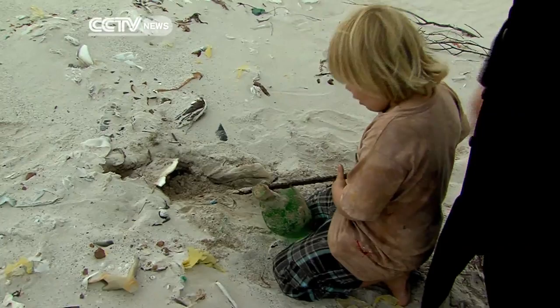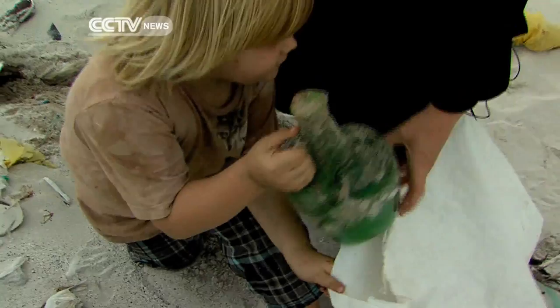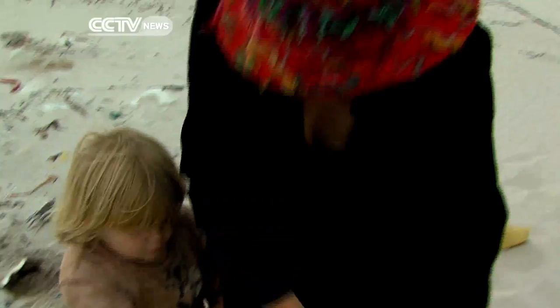In the last 50 years, we've probably produced enough stuff in the world to provide for everyone who lives on this planet. Beautiful. And it just seems unnecessary to keep remaking this stuff because, I mean, this is a perfectly good bottle.